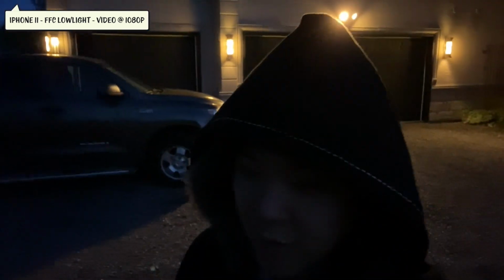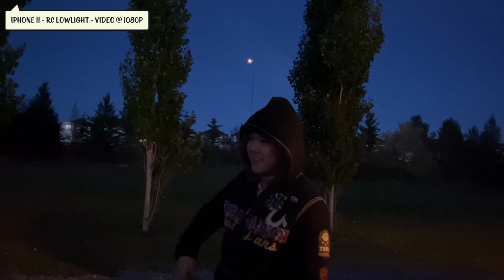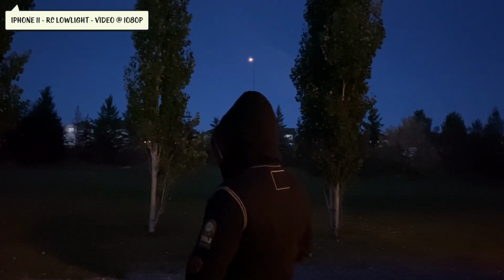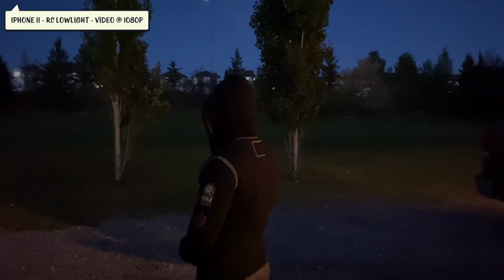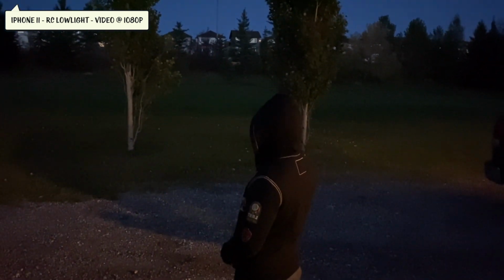So, just testing out the front-facing camera with night mode. What is that noise? Oh my god! We're downwind. Wind's going that way. Yeah. This is low light with the video, 1080p, 60 frames per second. I guess you can kind of see stuff.